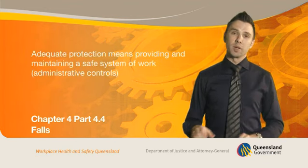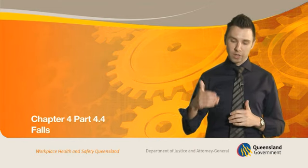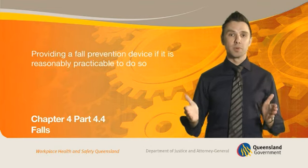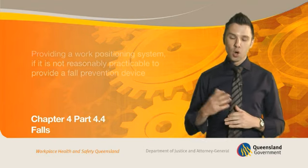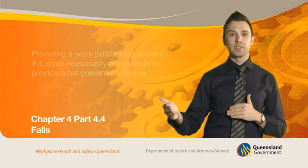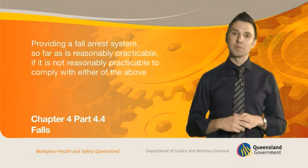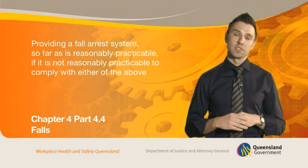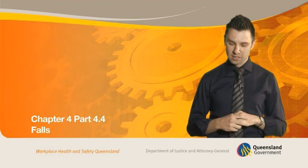The adequate protection includes providing administrative control, so having a safe system of work, and one of the following. So providing a fall prevention device, so that might be things such as perimeter guardrails to physically prevent that person from falling off, or providing a work positioning system, so some sort of lanyard or travel restraint system where a person can't go to the edge where they can fall off. And if it's not reasonably practical to do that, to provide a fall protection system, a fall arrest system, so things such as a fall arrest harness.